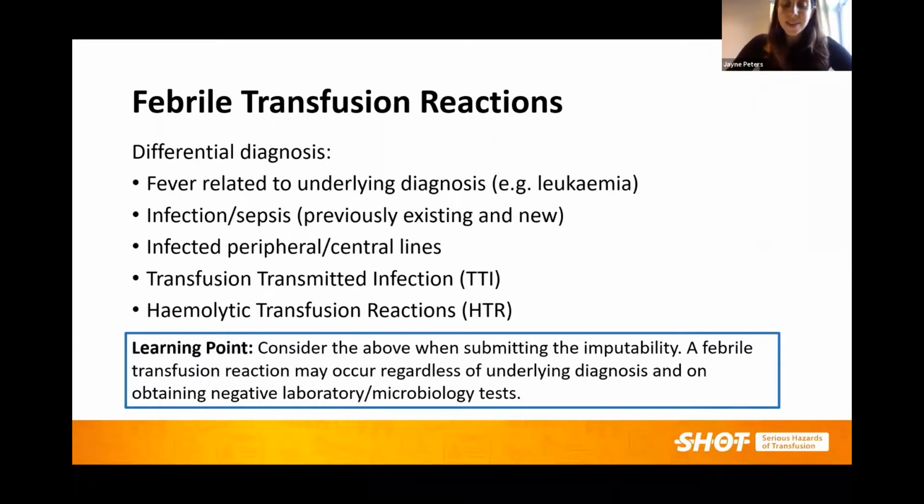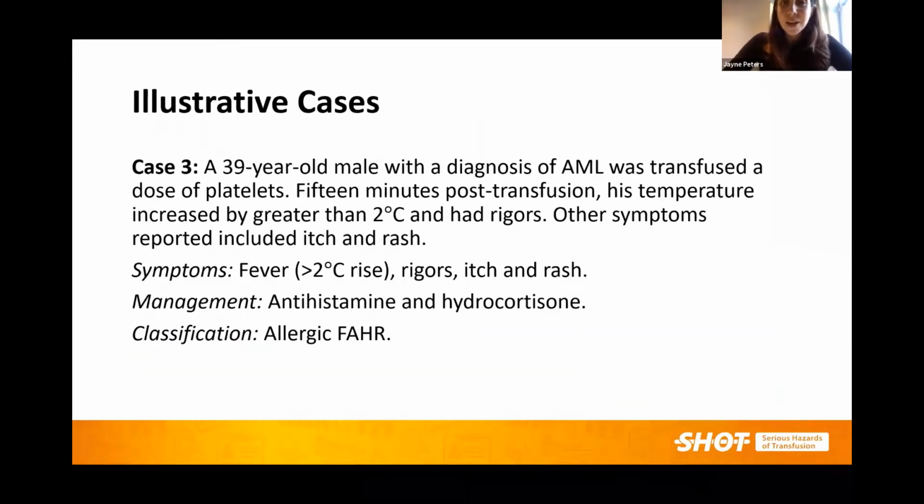So the learning point, first and foremost, is that febrile reactions may occur regardless of what the underlying diagnosis is. So don't just rule it out if a patient has, say, leukemia or lymphoma. And sometimes we have reporters put an imputability of 0, so they're saying there's no way this is related. The reasons they give are that they found nothing on the laboratory serological tests or on the microbiology tests. And the opposite is true. We don't expect you to find anything on these tests. And that is the febrile reactions we want you to report. Next slide, please. We'll go back to our cases.